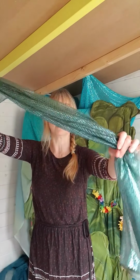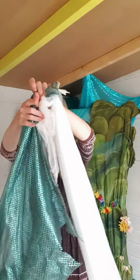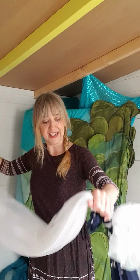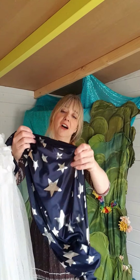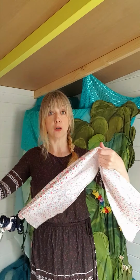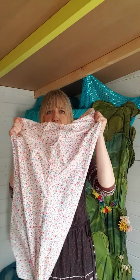Oh, and some sparkly material. That's always useful. And she found lots and lots of netting. Oh, you can see through that one. And then she found some star printed satin. And also lots and lots of good old sturdy cotton. Then she needed things to decorate the hats with.